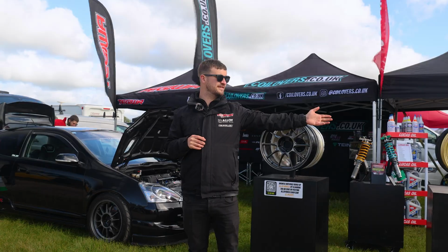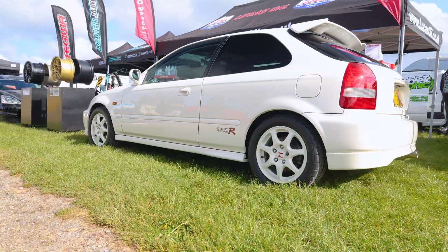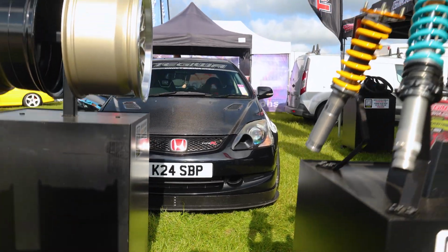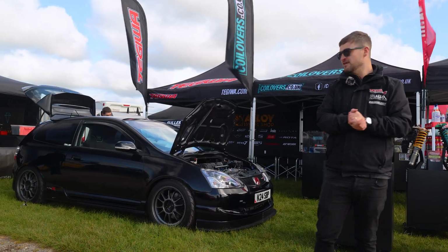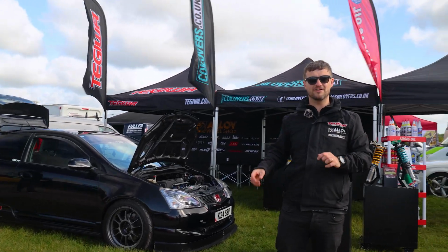We've got Kaya's EK9 just over here. And we've also got Steve's K24 EP3. He was on track in this yesterday, and now it's on our stand. So really good to have this on, really good car, loads of power.